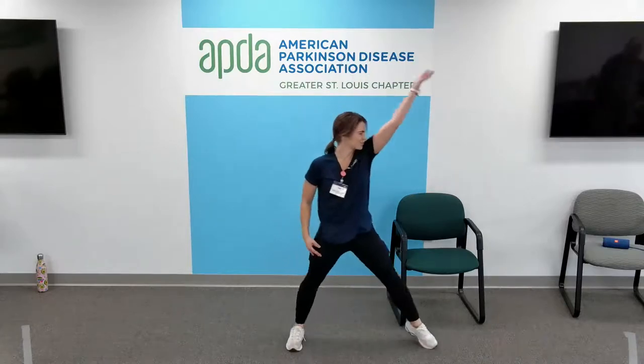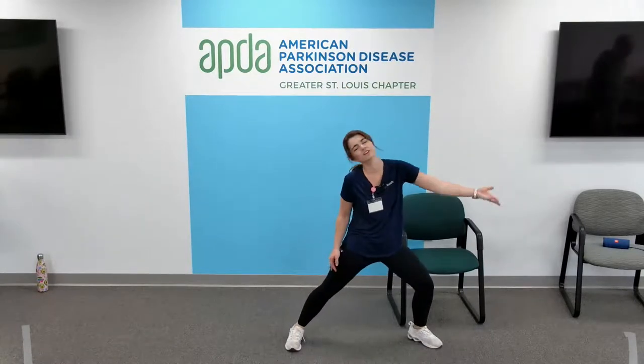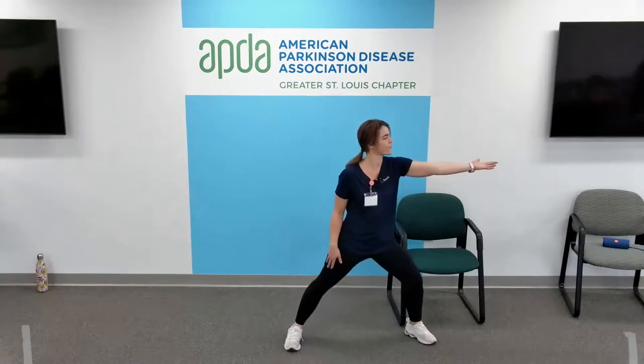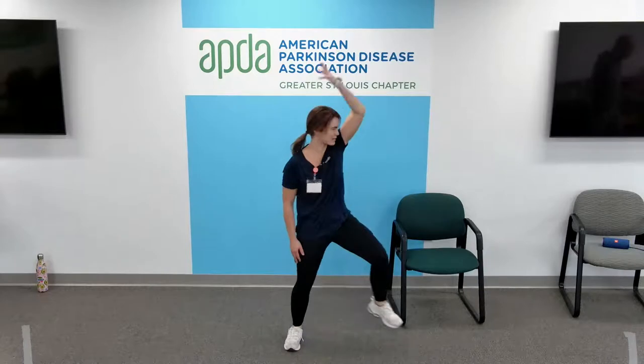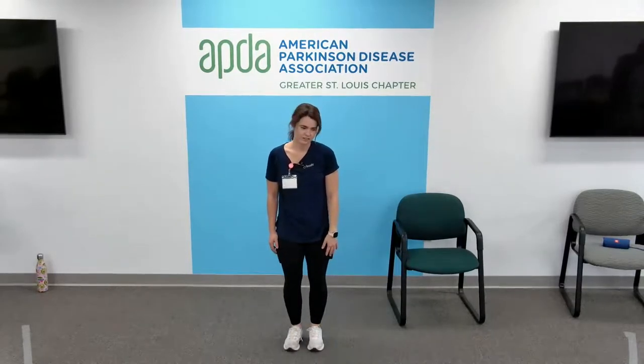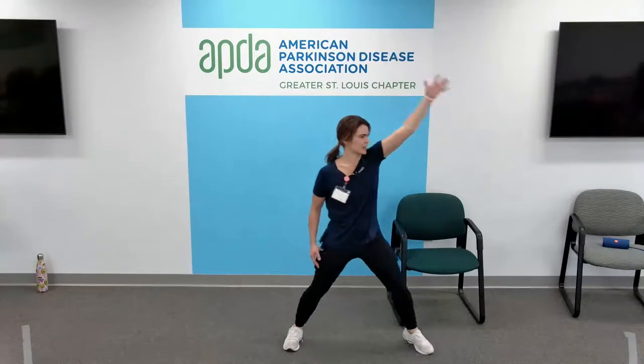We're doing the right side. Here we go. Big step out. And together. Big step out. And together. Big step out and hold. Together. Big step out. And together. Big step out. Together. 30 seconds. Big step out. Together. Big step out. Together. Big step out. And together.